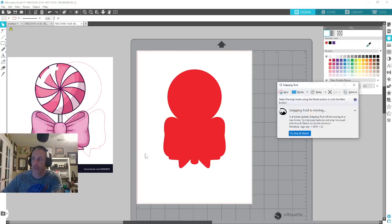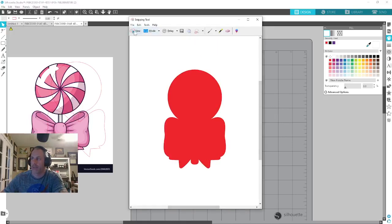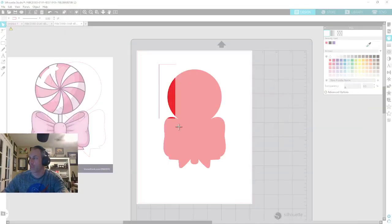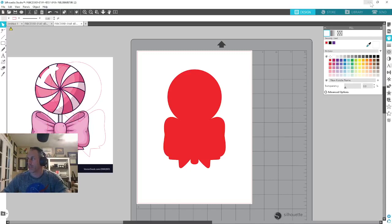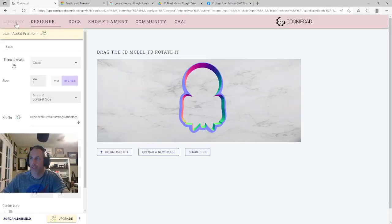So for words, it's the same process as we did with the picture. You have to take this outline and fill it in red. Same thing. Remember, we can't use the output file from Silhouette, so we just snip, or use that command shift 4, and save the file, red baby cookie, on the desktop. Now we're gonna go again to CookieCAD, and since we already used CookieCAD, we just do upload new image, desktop, baby cookie.